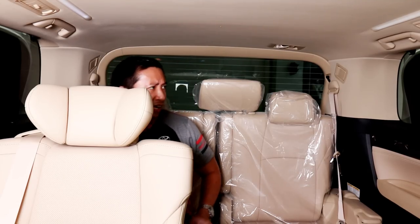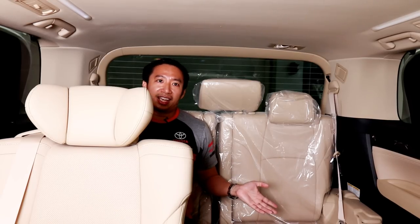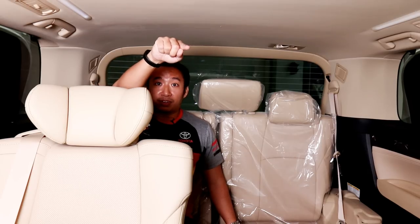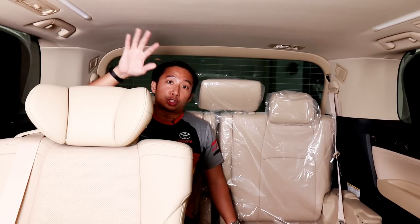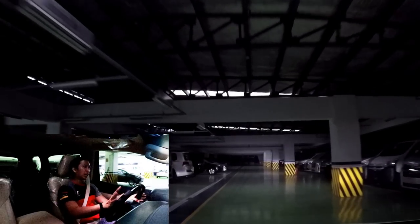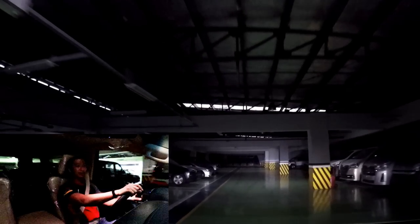Now, guys, as much as this is quite a comfortable place to stay in, I'd rather take this out now for a drive. Let's go over to the driver's seat and take this Alphard out for a short spin around the Toyota Valenzuela complex and see how it feels to pilot a Toyota Alphard. All right, guys, so we're now behind the wheel of the Toyota Alphard, and given the hefty price tag of this baby, we will just keep the drive impression within the Toyota Valenzuela complex.